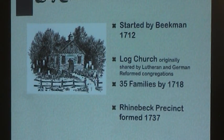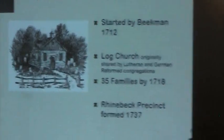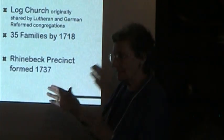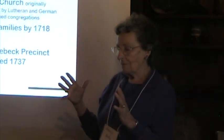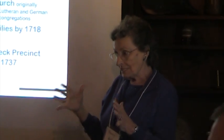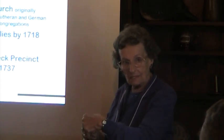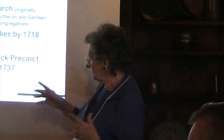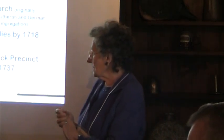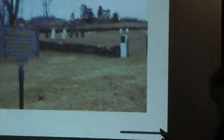And then just wanted to mention that they organized the Rhinebeck precinct. Originally, Dutchess County was divided into North Ward, South Ward, and Middle Ward. And then by 1737, they divided each of those wards more, so that we had the Rhinebeck precinct, which included Red Hook, and maybe a little bit of Milan and Clinton. That was 1737. And I guess I'm going to go to the next slide.